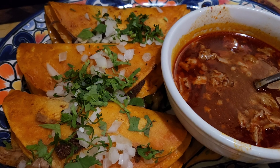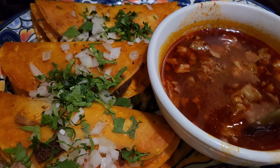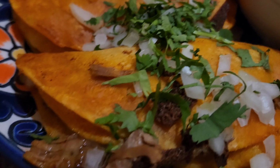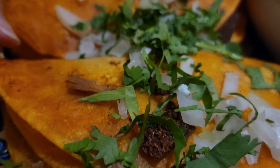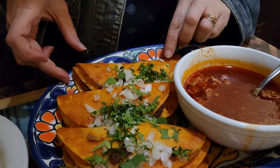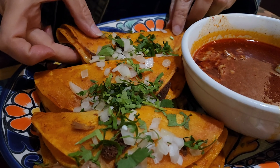Oh my god, I got the birria with the consomme. There you go. Oh yes, that looks so rich. Alright, let's just take a... This looks amazing. Alright, have a bite of something. Okay, I'm gonna have a bite of my birria. Oh my god, that looks good.